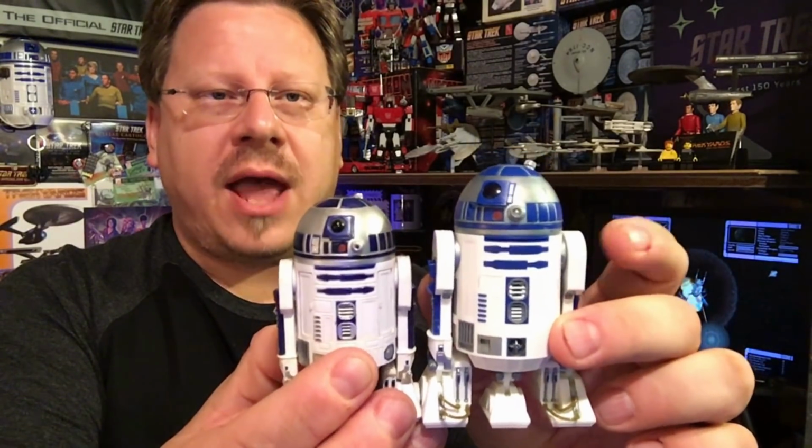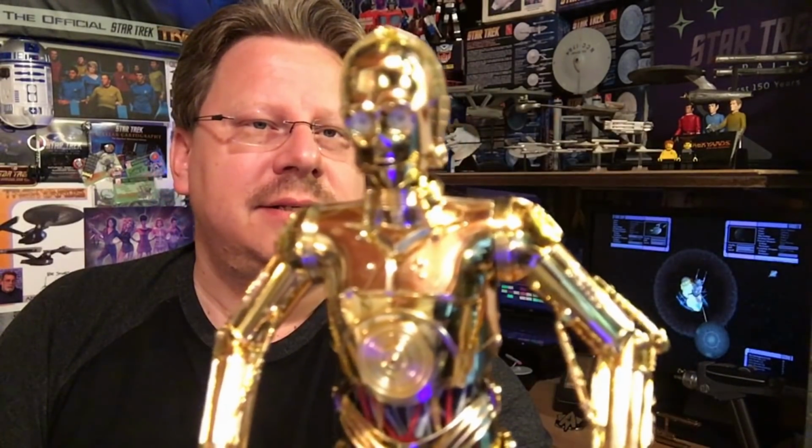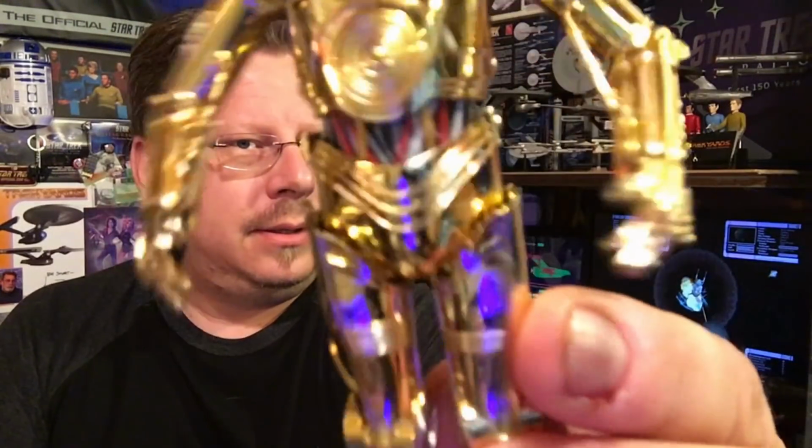The Bandai one's more accurate, and when you compare pictures, is the right height. The Black Series R2-D2 is wrong, just so you guys know. I will be including pictures of this build, because I did this in a day over at a friend's place, well, an afternoon. Fantastic kit. Just the detail is incredible on this. And the shininess of the chrome plating is just beautiful.